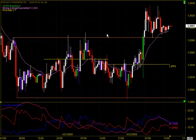Support doesn't always have to be an old swing high or resistance. Sometimes it'll move a little bit lower. Sometimes it'll come a little bit higher. And other times it'll hit it right on the number. Either way, I'm looking for an area of support as this pullback.